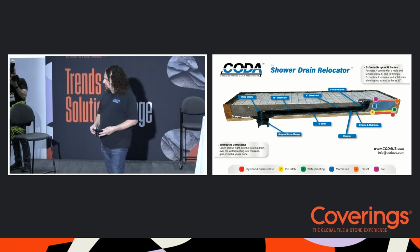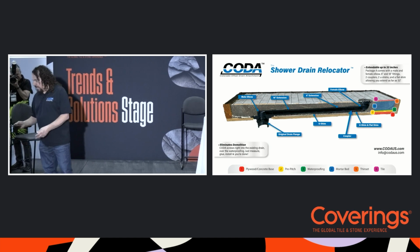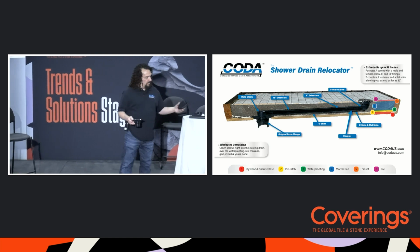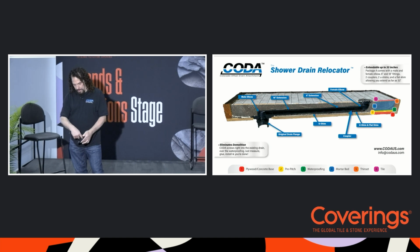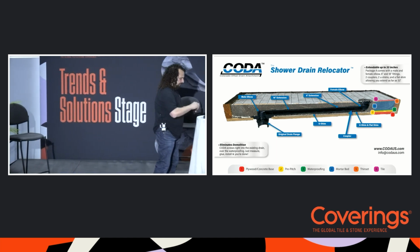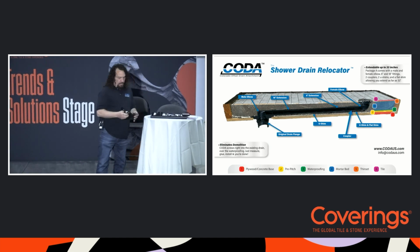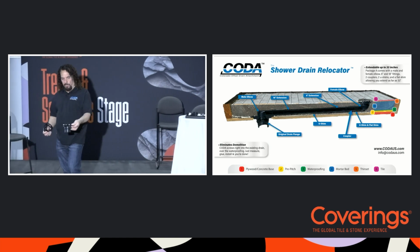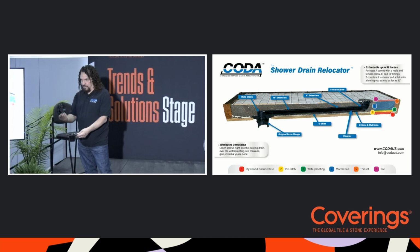So what we get to do is leave your original drain and P-trap right where it is, and you screw in CODA. You run your waterproofing over, and you snap it in right here. I'll show you this. This is already in place, your normal drain, your beginning drain, and then you run your waterproofing over this, and then you take this flange, and this flange goes over the top of it, for those that aren't tile contractors, and you button this down and you sandwich that into the membrane.